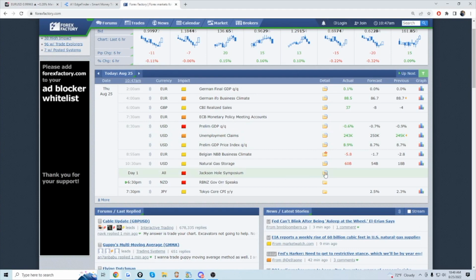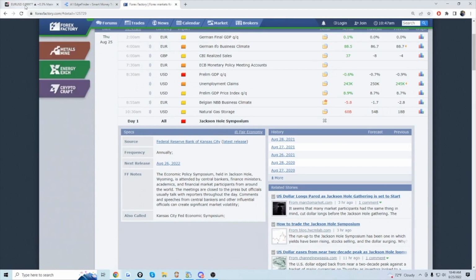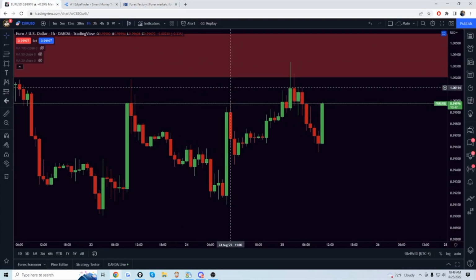Now, one thing you'll notice is that this Jackson Hole Symposium, all you need to know about it is it's basically the Fed having a meeting, and that some of that information will leak and potentially be market moving. So the dollar is likely to be pretty volatile.